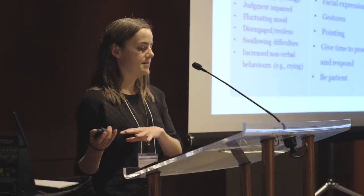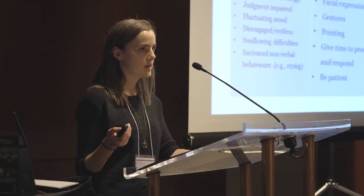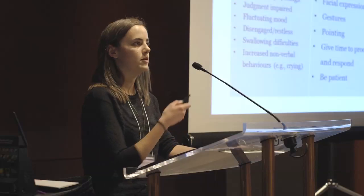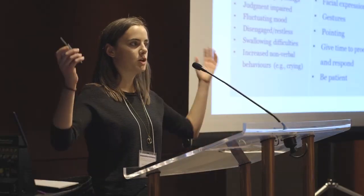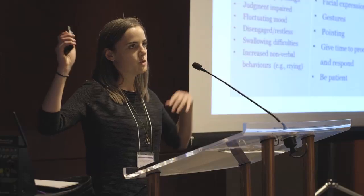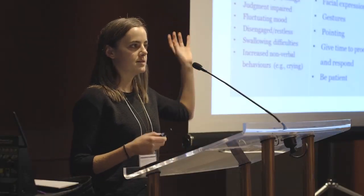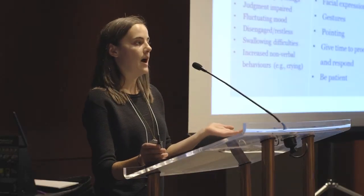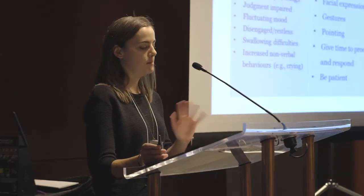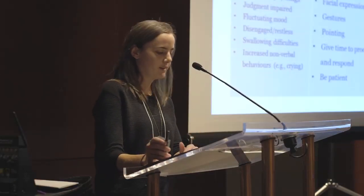Going along with that, you might see reduced ability to use sign language and gesture that people had before. That's for the same physical reasons, but also because people are starting to lose some of their symbolic understanding. In the same way that a word represents something, it's the same with a sign. So if you're losing some of that symbolic and abstract thinking, then you might lose both words and sign language, or gestures as well.